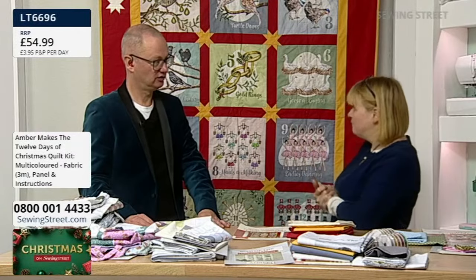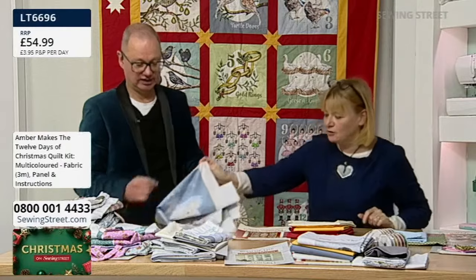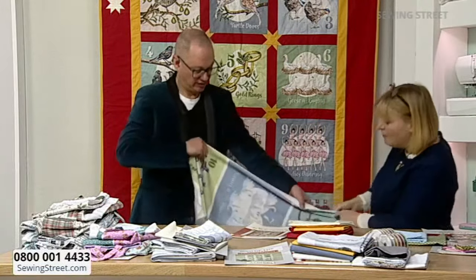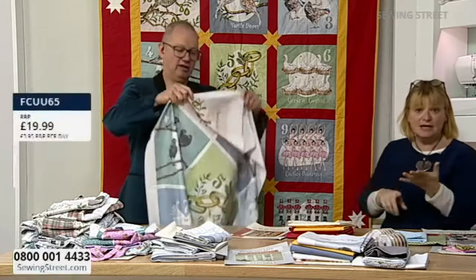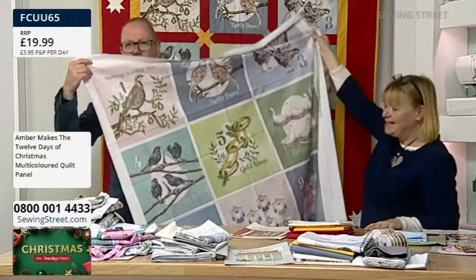If you want just the panel, this one, which is the one we just showed you, see, with this we're giving so much choice, I've confused myself. Sometimes people want the kit, sometimes people want the panel. So we've given you plenty of choice.